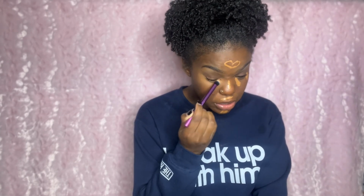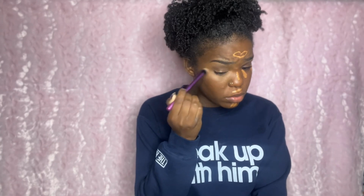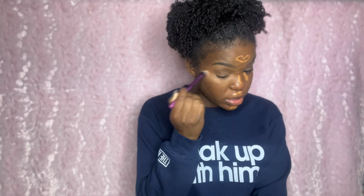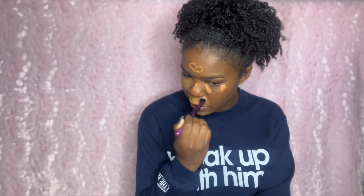I was probably using LA Girl up until like 2022. And I mean, I still use LA Girl as a color corrector sometimes. So the acne is so painful. Sometimes it's not even the look of it, because it is what it is. I've had acne all my life, but when it starts to hurt, what are we doing here?